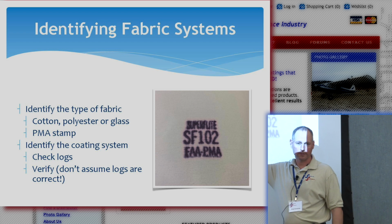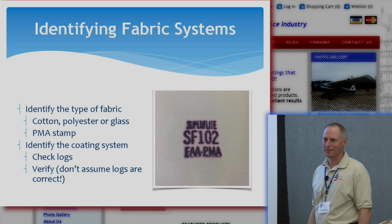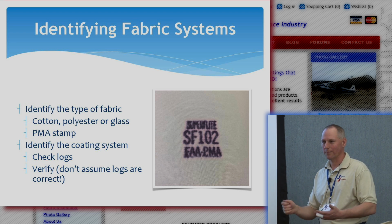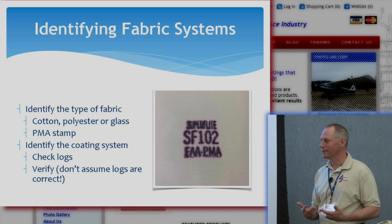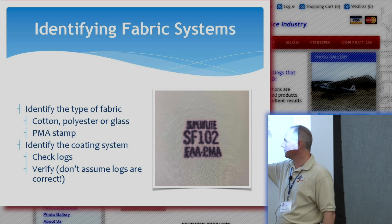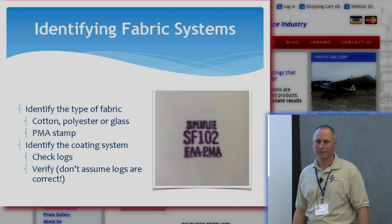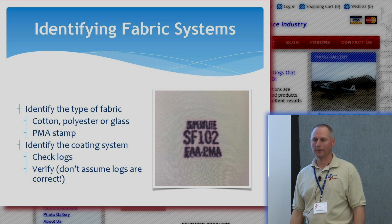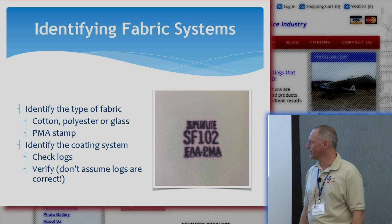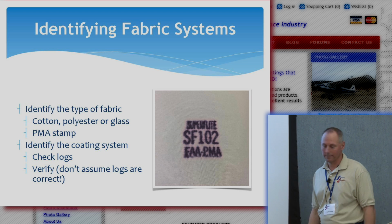Hopefully, it's in the logs, right? And if you guys do fabric work, please put it in the logs. Make it easier for the next guy. But a lot of times, we'll find logs that say fabric repaired, whatever. It doesn't tell us what it was, unfortunately. So hopefully it does. It should. It's supposed to. Sometimes we run across airplanes that are supposedly covered in Polyfiber, and we look and this is not Polyfiber. Things get done, logs get lost, things happen. So verify what it is before you go too far on it.